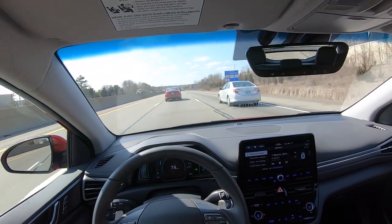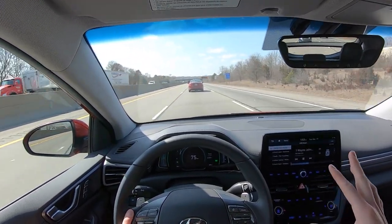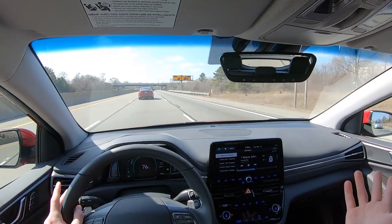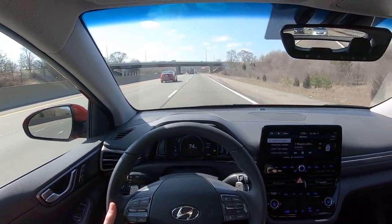Harman Kardon makes a wide range of audio systems. They make all the way up to the most premium systems that go into Mercedes, BMW, Volvo, and then they come all the way down here and make systems for $30,000 Hyundai hybrids.